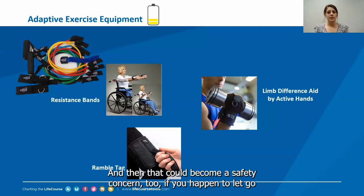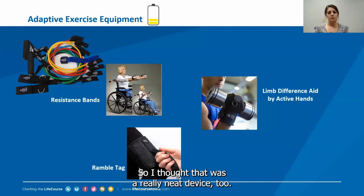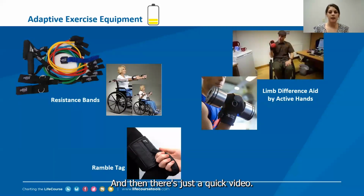And then that could become a safety concern too, if you happen to let go, or maybe they're running too fast and you don't have a great grip on them. So I thought that was a really neat device too. And then there's just a quick video.